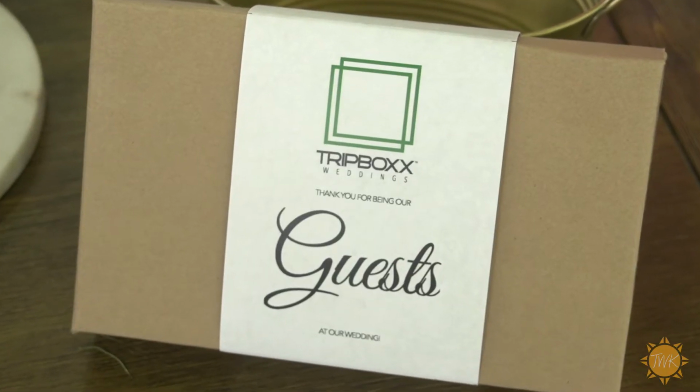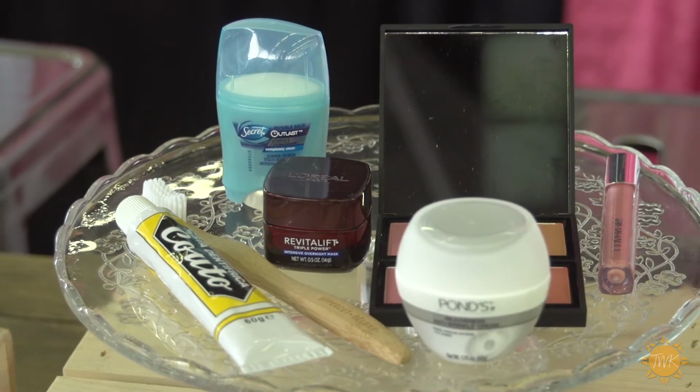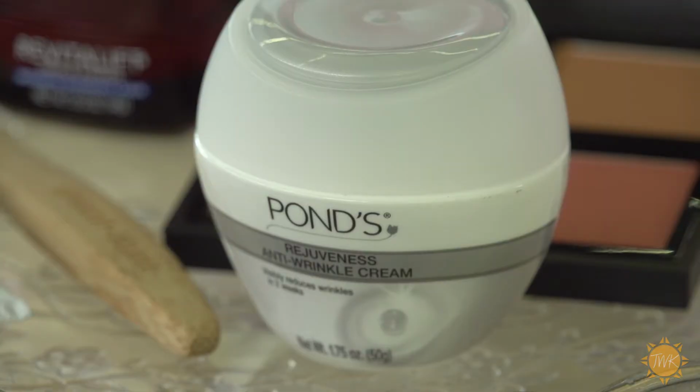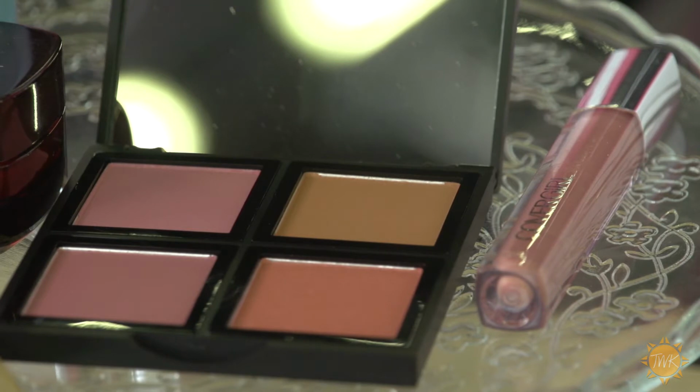I'm at one of the most unique booths you're gonna see at the bridal show. Lewis, what do you have? Sure, so this is my company, Tripbox Weddings. Basically, it's a service that ships a customized box of essential grooming products to your hotel before your arrival. Everybody needs shampoo, conditioner, body wash, face wash, but then we have some unique things that we can put. We can put cosmetics for the females. The men can actually do cufflinks, handkerchiefs, even a monogram flask. So anything that can fit in the box, we can put it in there.